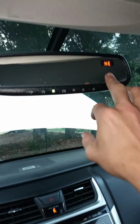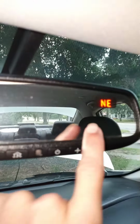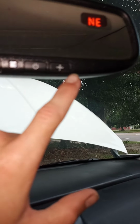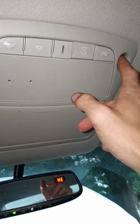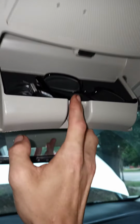And up here you have your rear view mirror with your, what's it called, your compass here. And for your garage door openers, your buttons here, all that right here. Up here, you've got your dome lights, and you've got your glasses. See, my dad's got his glasses all in there.